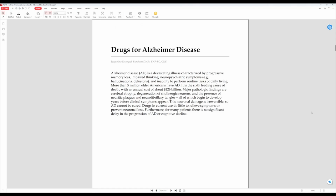Drugs for Alzheimer's disease. Alzheimer's disease, or AD, is a devastating illness characterized by progressive memory loss, impaired thinking, and neuropsychiatric symptoms, your hallucinations and delusions, and inability to perform routine tasks of daily living. More than 5 million older adults have Alzheimer's disease, the sixth leading cause of death, with an annual cost of $226 billion.